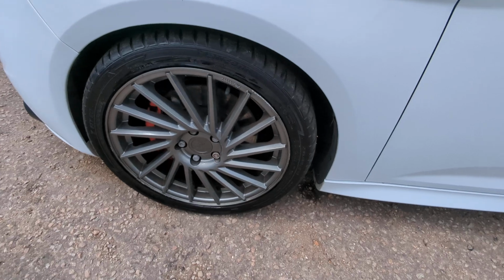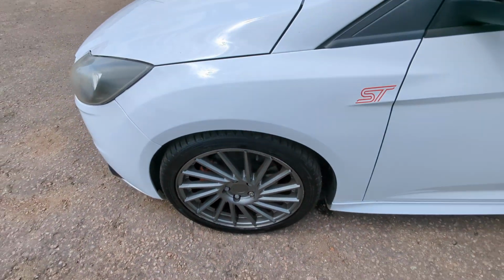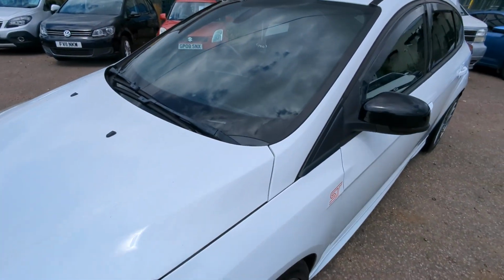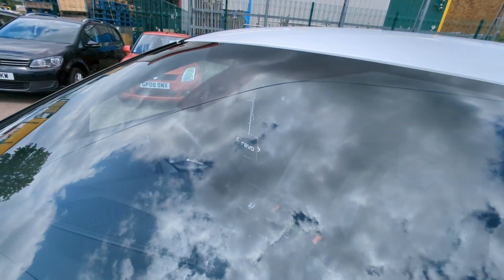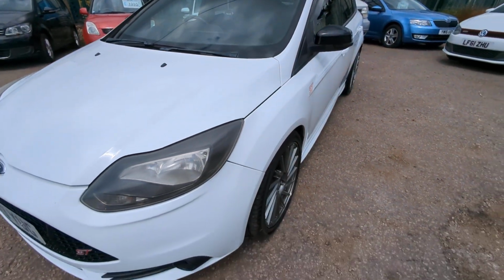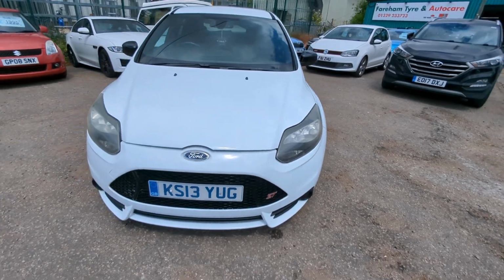And there's the final wheel. That one does have a couple of curb marks on as well. If I've got a similar grey, I will touch those in. Screen's all good, sensor there, I assume for rain sensing wipers. And the ST badge just down there in the grille.